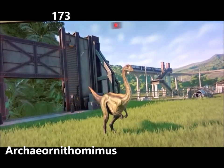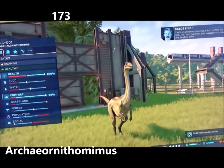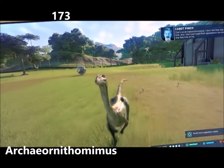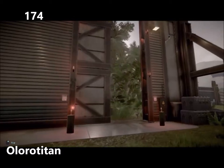Yeah, that's creepy looking. That's an Archaeornithomimus. I don't like the way they look. And I don't just mean their appearance, but also the way they look at me. Oh god, it's muffled.